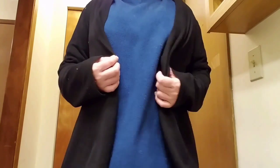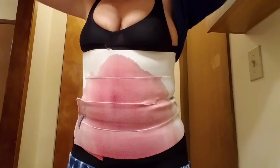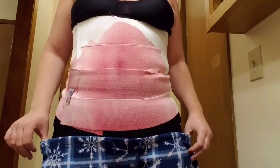So what I did is I wore these items to the surgery appointment, just a long cardigan. It's cold here. It was snowing a little this morning on the way to the appointment, so that's why I'm dressed so warm. And then I wore this pajama top. It's just a thick sweatshirt. And then I also wore my pajama bottoms, and they're nice and loose, right?